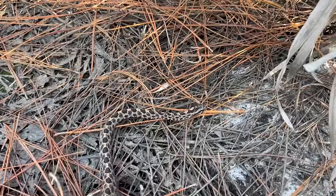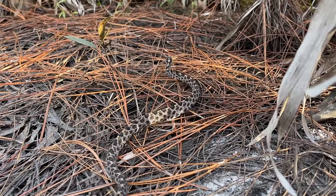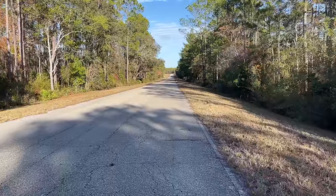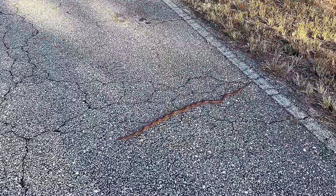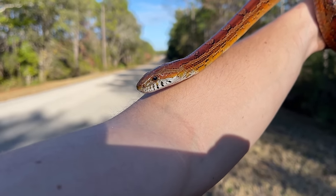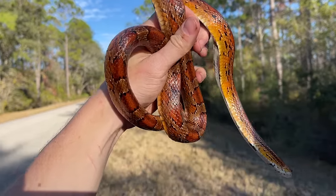Really nice. And we got a corn snake. Look at that. A big one too. Very nice. We saw a DOR a minute ago, but I wasn't expecting to see a live one, so I am very happy with that. Well, that is very nice. Very nice way to end the trip if we don't see anything else. A little bit grumpy, but understandably.